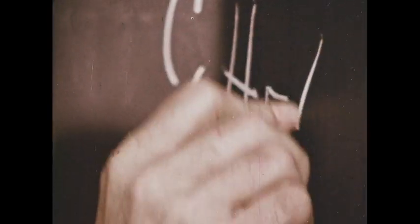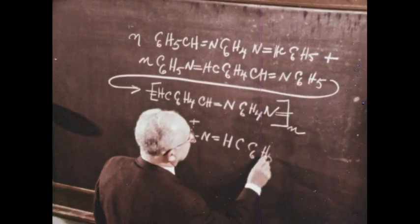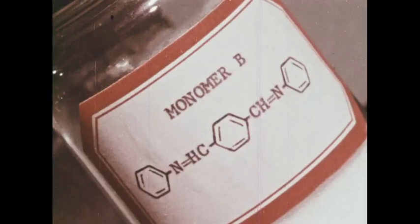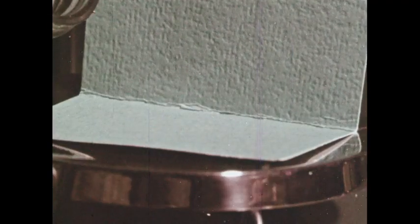We'll take monomers A and B from their bottles and react them according to this equation I'm writing and see if they will synthesize a mer which will link together into a polymer chain we are looking for, a strong chain. First, we have to weigh monomers A and B separately and accurately on this electronic balance. If we are successful in this reaction, these compounds will react together to form a strong chain, a strong polymer.